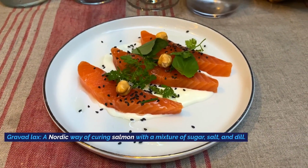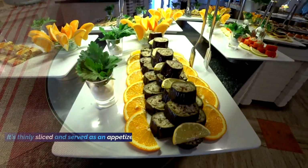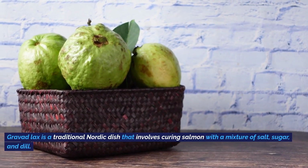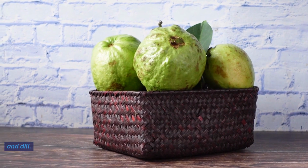Gravadlax, a Nordic way of curing salmon with a mixture of sugar, salt, and dill. It's thinly sliced and served as an appetizer. Gravadlax is a traditional Nordic dish that involves curing salmon with a mixture of salt, sugar, and dill.